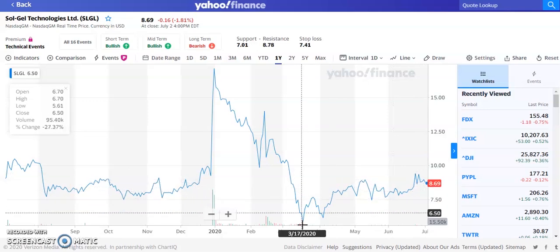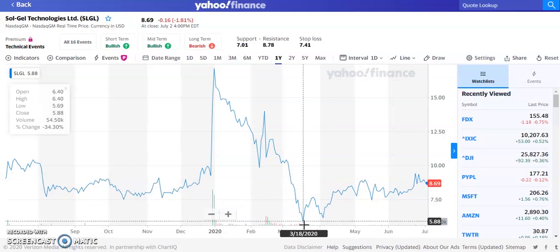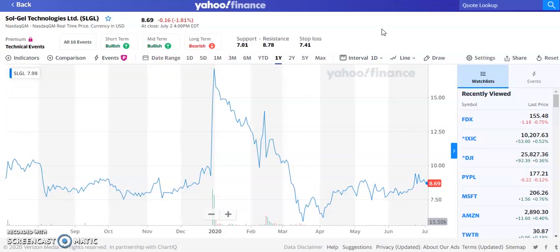So it did make a nice jump here, from about $6 to $8, so about a $2 gain. This one is not my favorite one to look at, but it is bullish short-term and mid-term if we look right there. Long-term, obviously bearish, but with penny stocks, you're not going to be holding these for months. These are going to be quick in and outs.